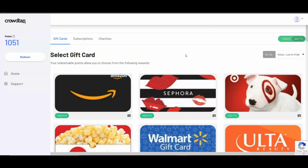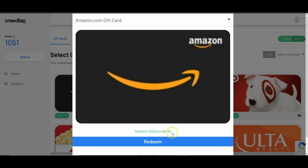Go ahead and create a space of time, log into these different websites, do the task or the questions, and before you know it, you're going to start racking up a lot of points. So here we go. We're going to redeem. I have 1,051 points. I want to use it for the Amazon, which is going to be for $5. Pretty good deal. That's a pretty good ratio, by the way.